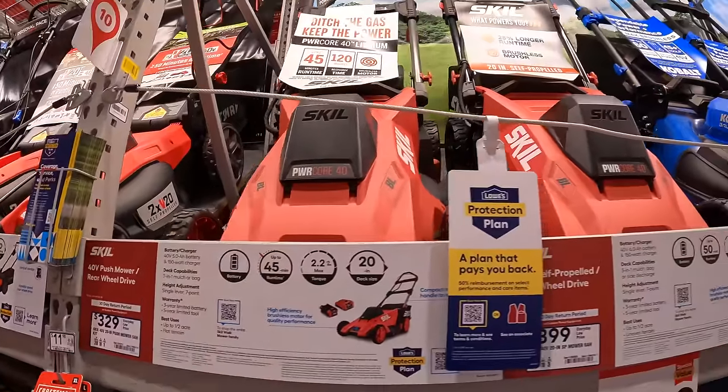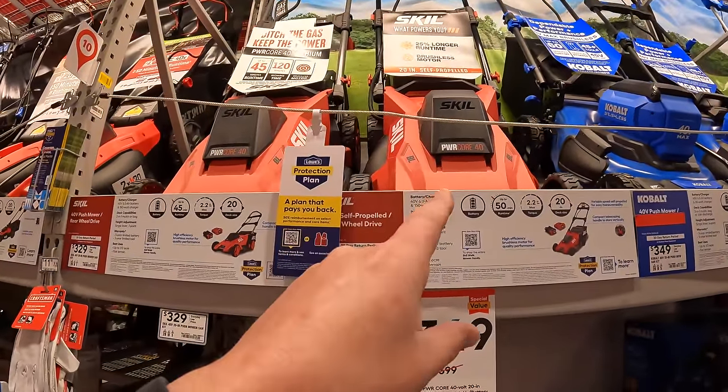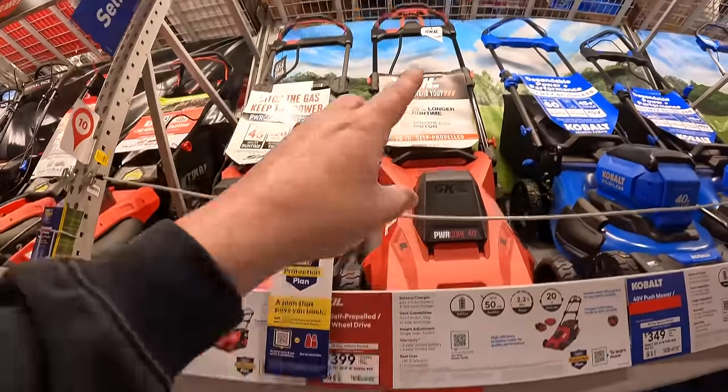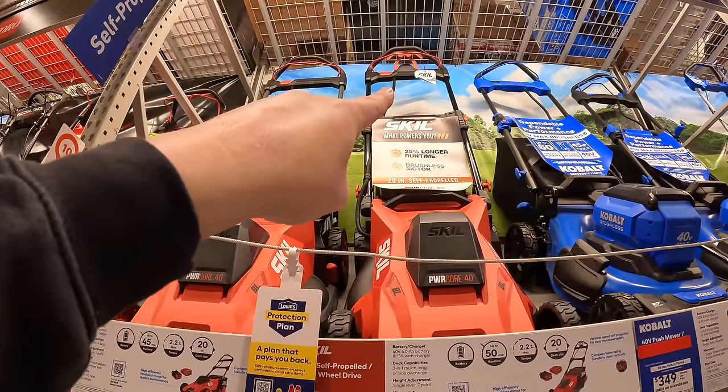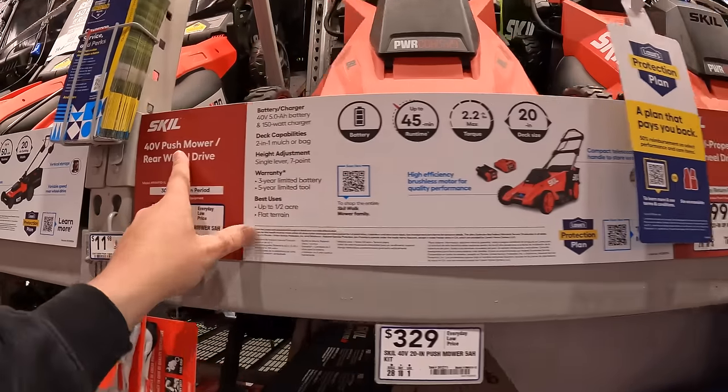They sort of look like the same model, but this one, it looks like it has self-propelled. It has it on the handle up there. Yeah, this one's self-propelled, and this one's a push mower.